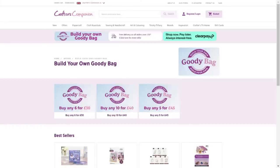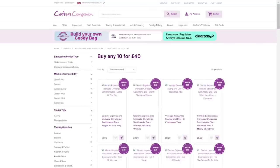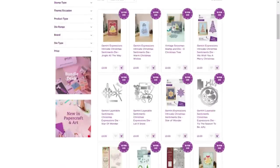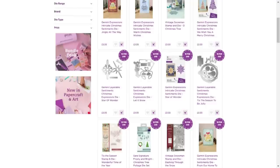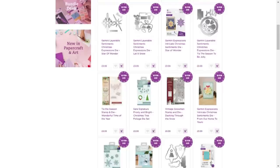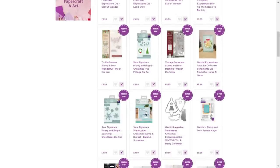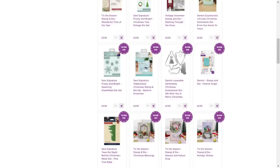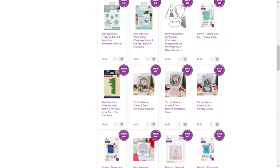The 10 for 40 is the one which had me flabbergasted. I've never had my flabber so gasted. If you click on that, you will see loads of great deals. Look at this, any 10 for 40, and there are £9.99 die sets in there. Loads of them, not just one. Look at the top 2 rows, top 3 rows, top 4 rows. You can literally get £100 worth of product for 40.